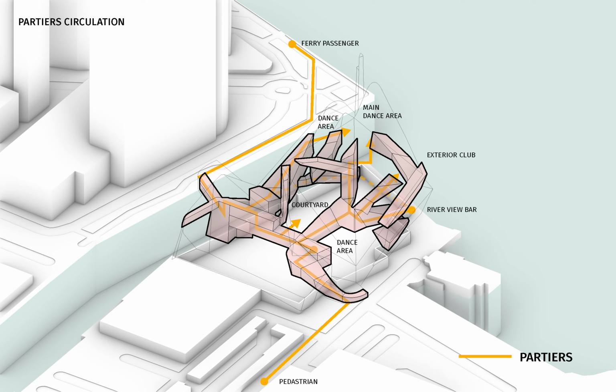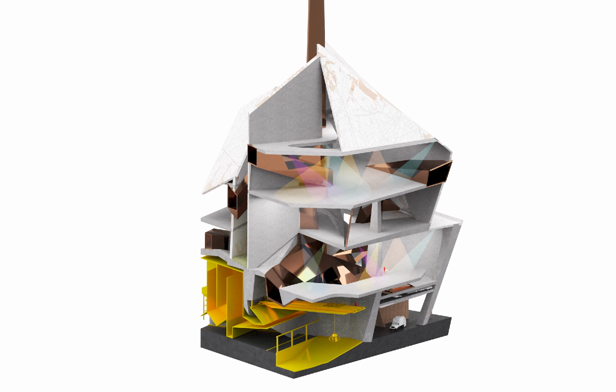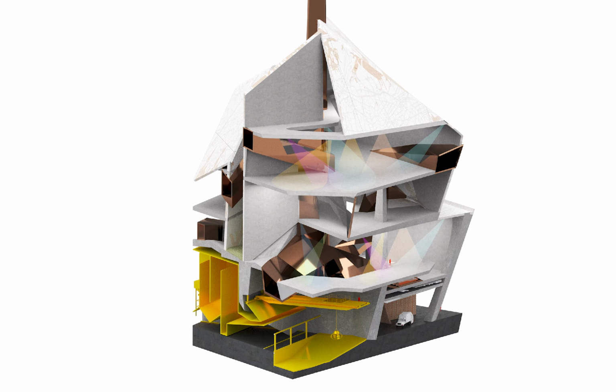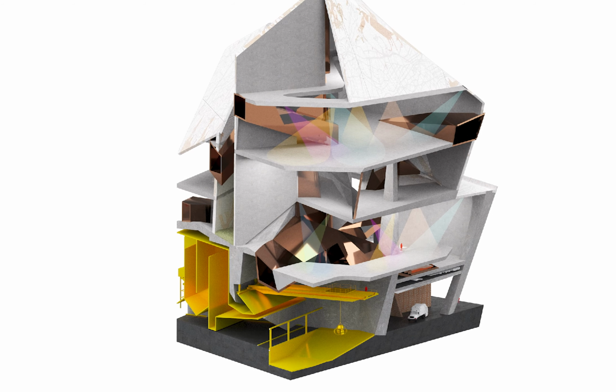In the circulation diagram, the circulation volume becomes its own structure and intersects with the other spaces. It takes guests to each significant view of the WTE process, while splitting the journey into a sequence that builds up. In the chunk model, it shows the placement of the two materials on the exterior, as well as how the interior structures, large columns, and floor plates interact with the metal circulation massing.